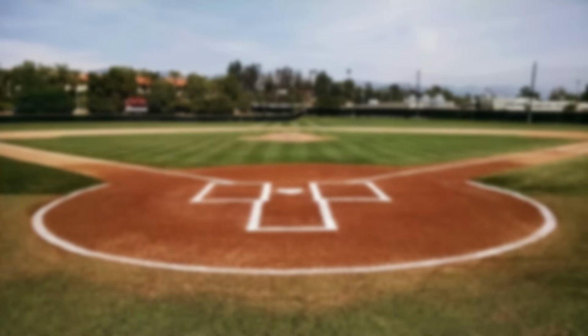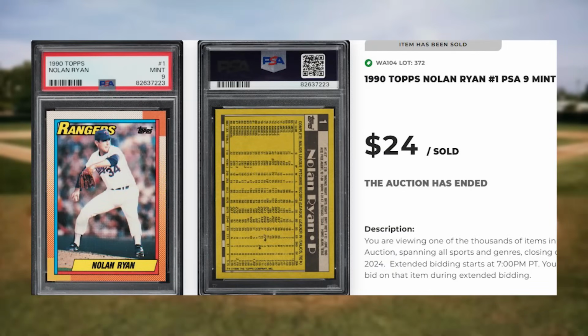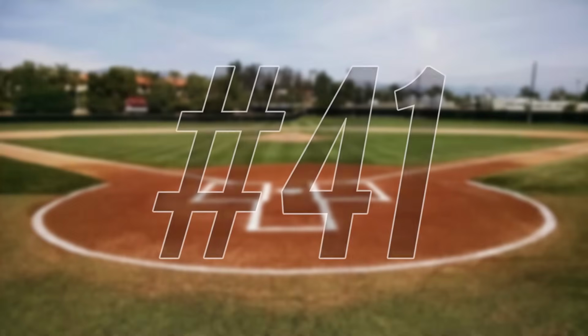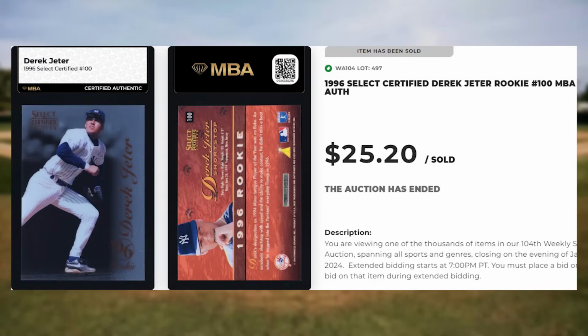Make that back-to-back appearances at number 42 with this 1990 Topps Nolan Ryan, card number 1. This was a PSA 9, and it sold for $24 even. Up next at number 41 is this 1996 Select Certified Derek Jeter, card number 100. This card was ungraded but authenticated by SGC, and it sold for $25.20.